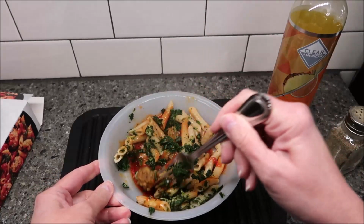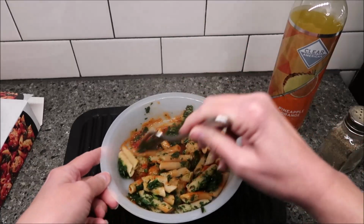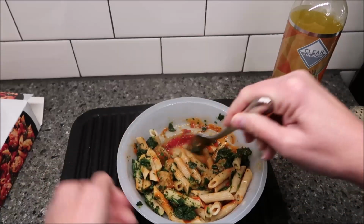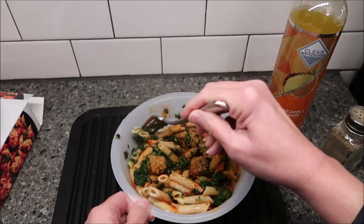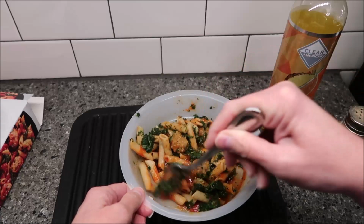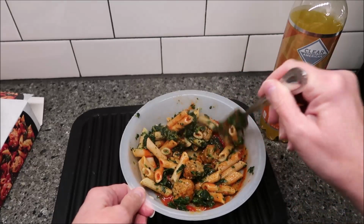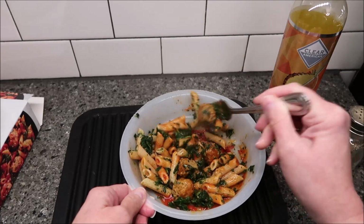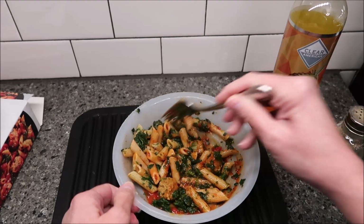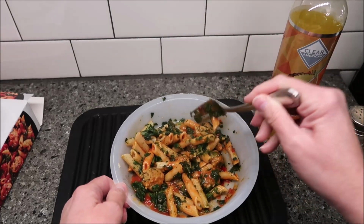And we stir it together. And I will halve all those meatballs, because I want to have a meatball in as many bites as I can. So, well, we got a bunch, I think. 1, 2, 3, 4, 5. I found at least 5, maybe 6.